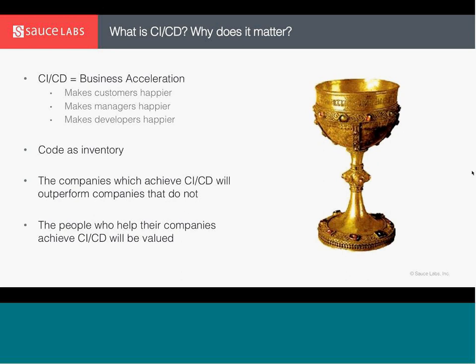Another metaphor for this is thinking of code as inventory. So Joel Spolsky talked about this, but having features sitting around on the shelf is kind of like having your inventory sitting in a warehouse and not being available for your customers. So if you have features that could be out there making you money or delighting your customers, but it's just sitting around, that's an opportunity cost, and that's a bad thing for your company.